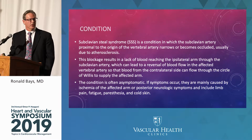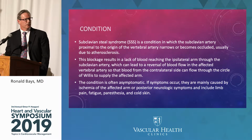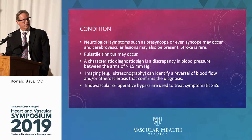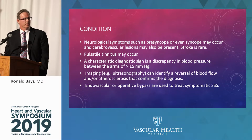If symptoms occur, they're mainly caused by ischemia of the affected arm or posterior neurologic symptoms. They can include limb pain, fatigue, paresthesias, and cold skin. Neurologic symptoms such as presyncope or even syncope may occur, and cerebrovascular lesions may also be present. Stroke, fortunately, is rare. We'll discuss when that may occur. Sometimes patients have pulsatile tinnitus, which also can be a symptom of this.